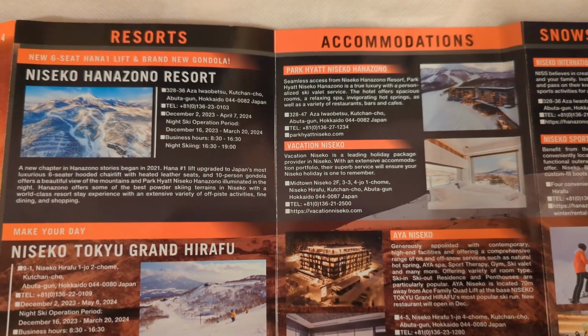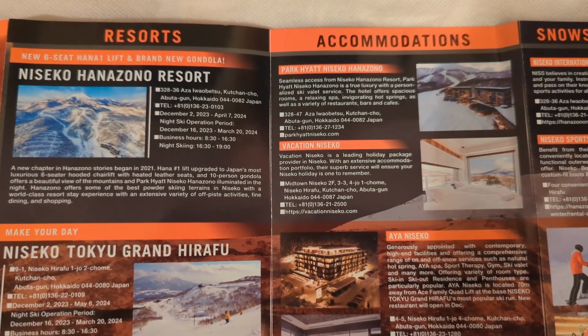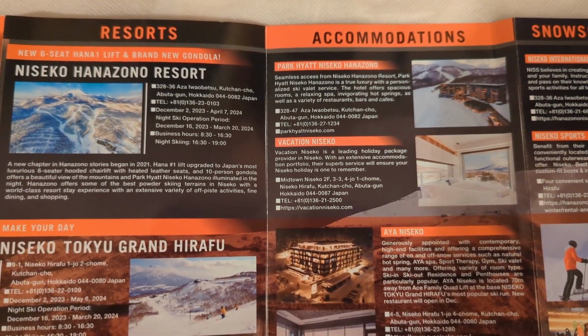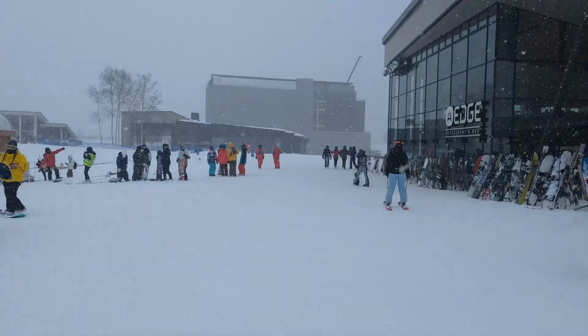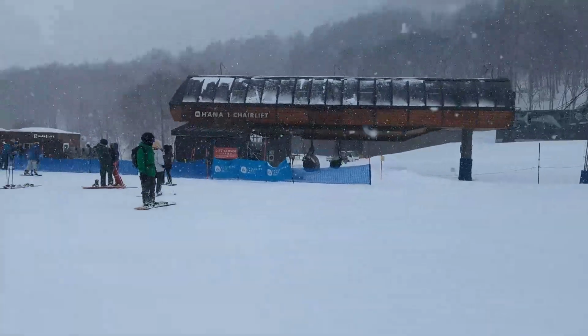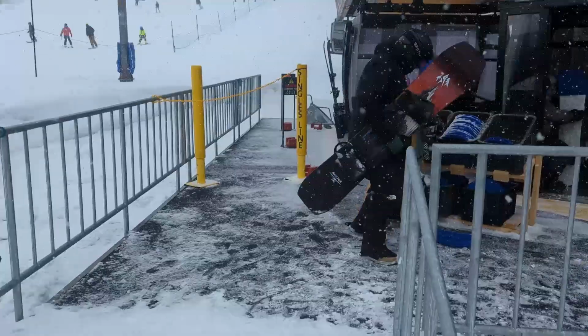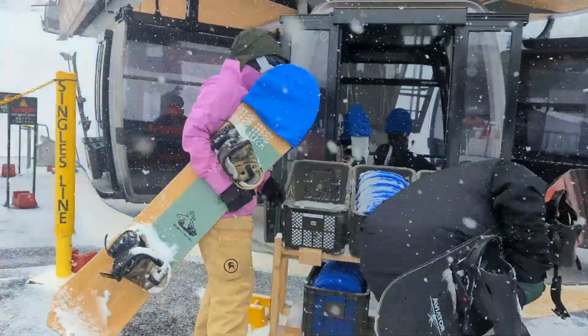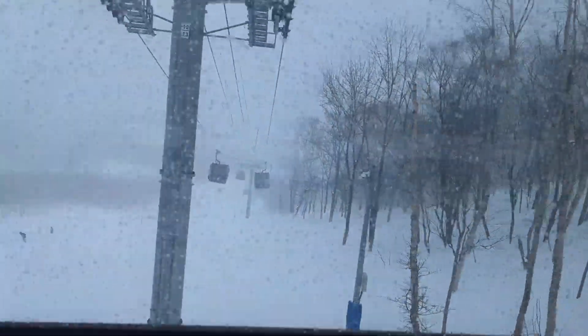So let's start with the first one, Niseko Hanazono Resort. And there are all the details of the address, the numbers, and things like that. And as you can see, this is from last year, but I think the information is still pertinent. So, a new chapter in Hanazono stories began in 2021. Hana number 1, a lift upgraded to Japan's most luxurious 6-seater hooded chairlift with heated leather seats and 10-person gondola, offers a beautiful view of the mountain and Park Hyatt Niseko Hanazono, illuminated in the night.